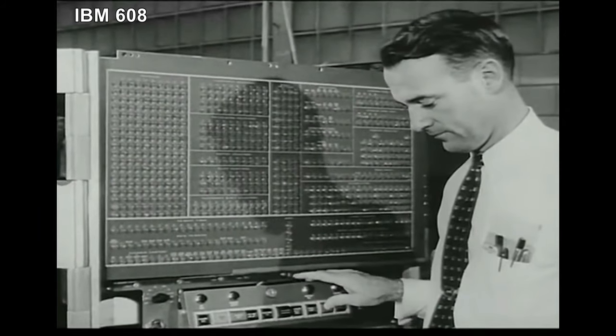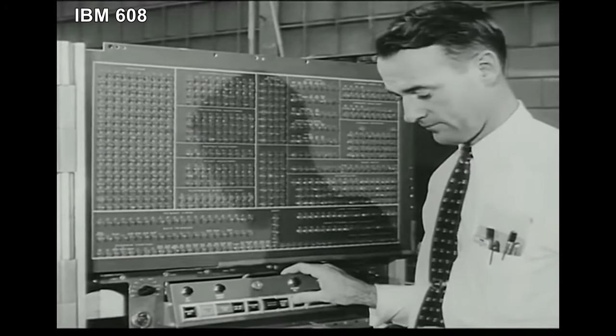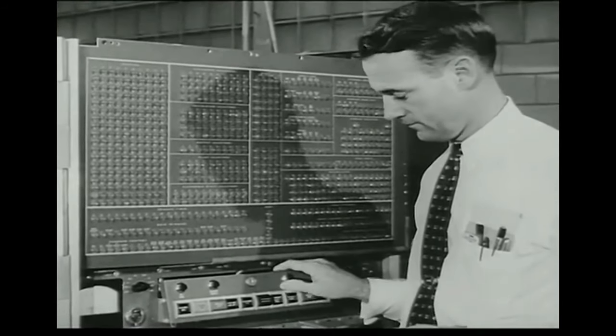The 608 now points the way to the future of computer design and carries on the tradition of manufacturing ability and scientific leadership, which are a part of the spirit of IBM.